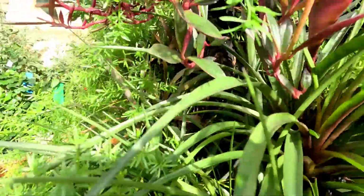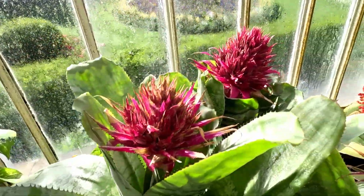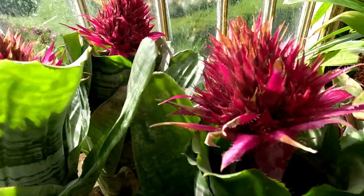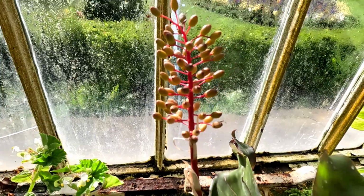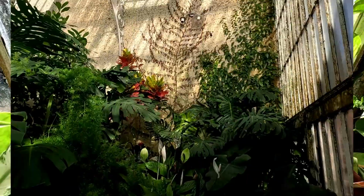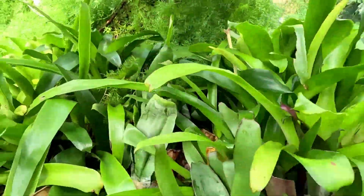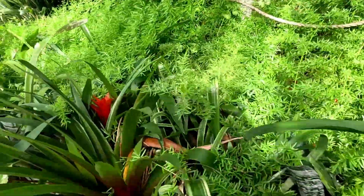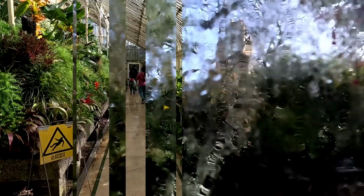Stepping into the Palm House feels like entering a serene, otherworldly space where history and nature come alive. The warmth and humidity instantly transport you to distant lands as the lush, exotic plants tower above, some of which you'd only expect to see in tropical rainforests.